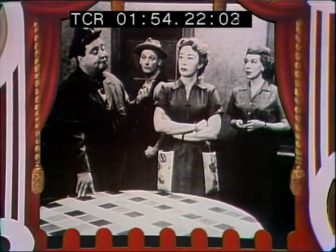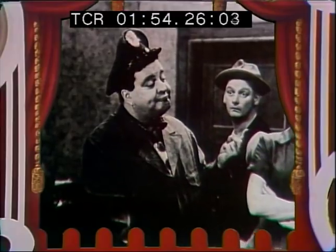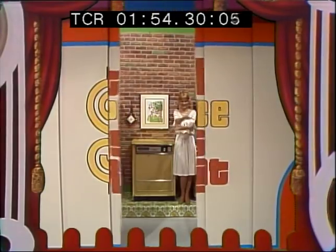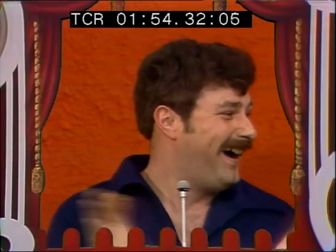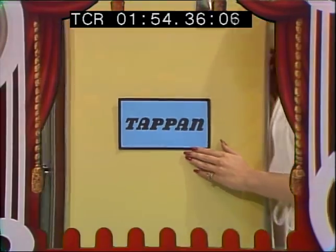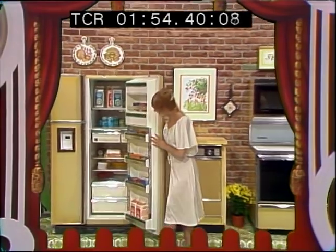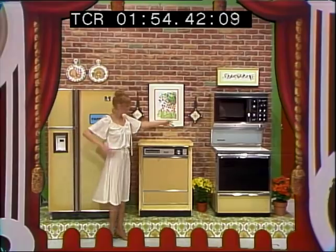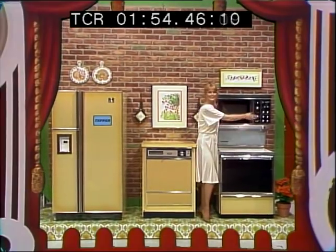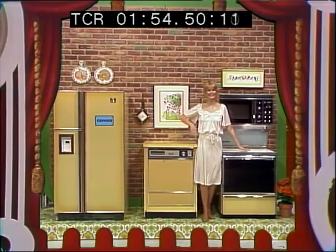And now here's Jackie and the Honeymooners. And while Ralph and Alice had most of their knockdowns and dragouts in an old kitchen, you can have yours in a new one. A Tappan electronic kitchen, which includes the big side-by-side three-door refrigerator freezer and the practical work-saving built-in dishwasher, and the complete cooking center featuring a full-size microwave oven at the top and a self-cleaning oven below by Tappan.